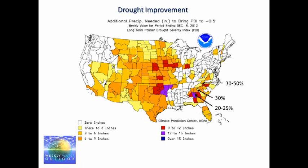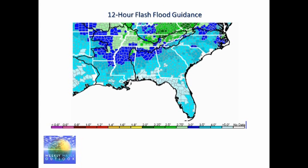And then areas that aren't as much in drought, such as the areas that have expanded quite recently, such as South Carolina, it could improve that area by 30%, and then areas along the periphery of drought by 30 to 50%. So considering this is just a 1 week period, and considering how dry it's been, I think that's significant.